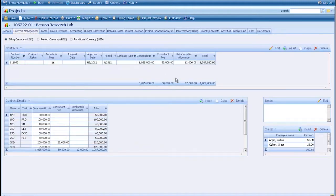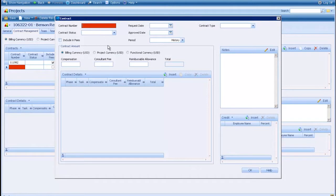Contract management in Vision 7. This is a new feature in Vision 7.0. It allows you to track multiple contracts across several different projects. So what this means is that I can enter in a contract, and if I go ahead and hit insert, I get a new contract dialog, and I'm able to track most of the information about my contract.